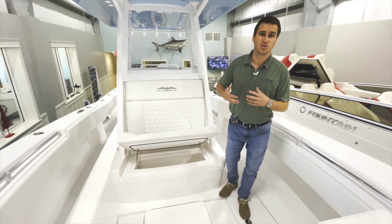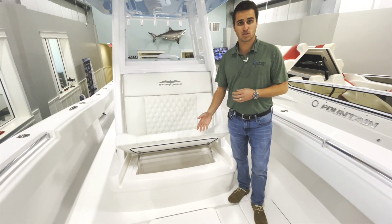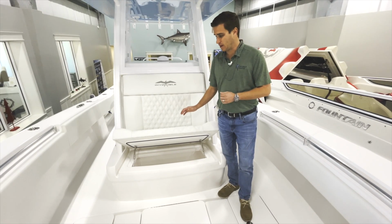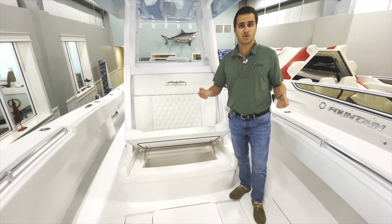Insulated boxes where you don't have to bring a cooler are always convenient to have. This front forward seating does have a built-in cooler box which holds ice for quite a while. I've seen ice in there for at least a full day. It is nice so you can put all your drinks, your food, keep it as a chill box, and roll out all day with your drinks cold and secure, and you're not having to bring a cooler in and out of the boat.